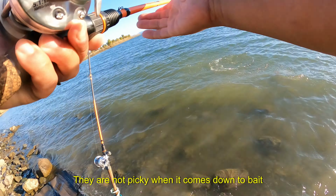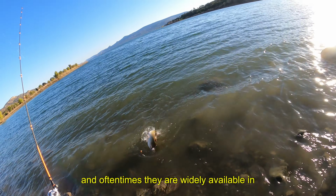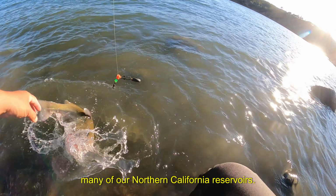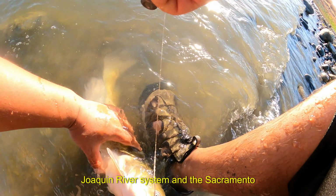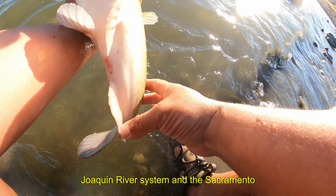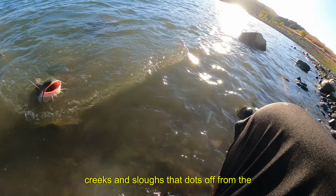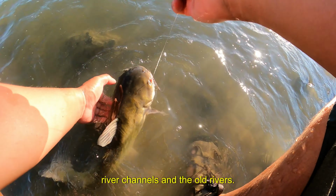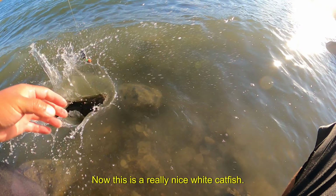They are not picky when it comes to bait, and oftentimes they are widely available in many of our Northern California reservoirs. They are also widely available in our San Joaquin River system and the Sacramento River system as well, whether it be the Delta or many of the creeks and sloughs that dot off from the river channels and the old rivers. Now this is a really nice white catfish.